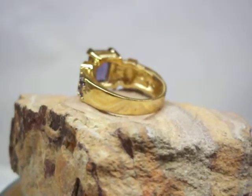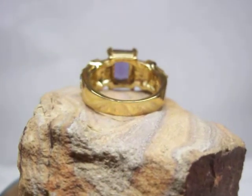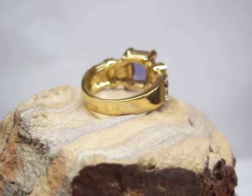Next up, ring number 5, approximately size 8. I don't know if you can hear that in the background, but it is pouring rain here.